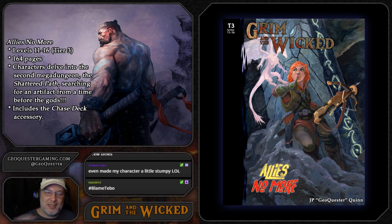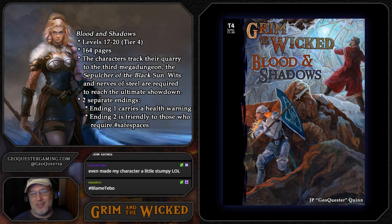But once again, when you write something for the masses, it's one thing when I write something specifically for my table, like for Tebow and for Susie Q and for Rob and the rest of those guys. It's something entirely different when I write something for the masses. You have to write to the greatest common denominator.